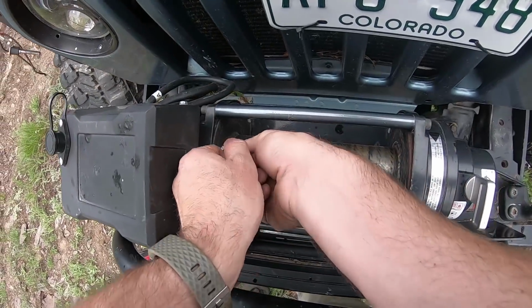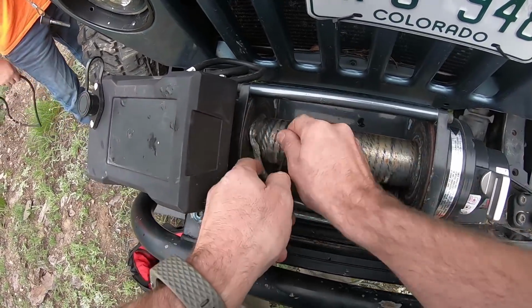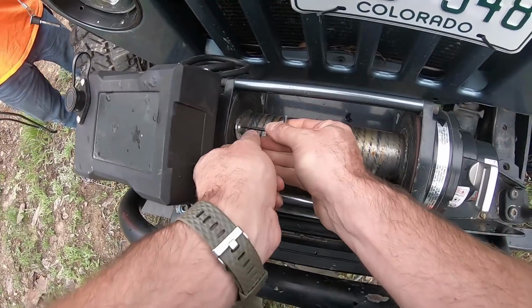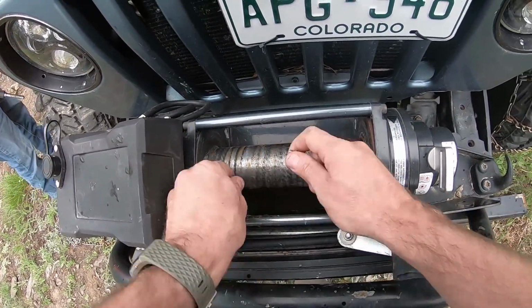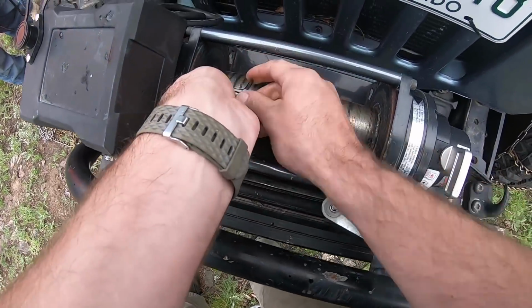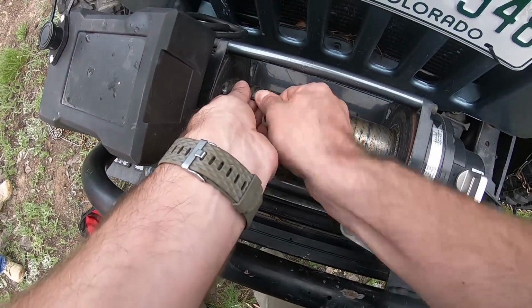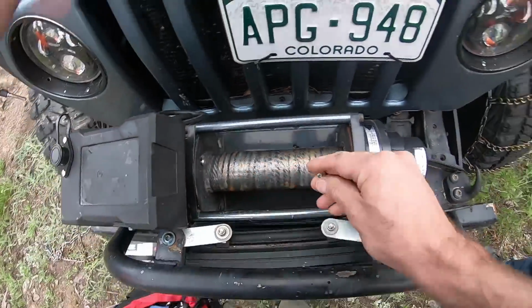She's coming. Tell you what, though, after dealing with that mix in the cold and no gloves... And synthetic, if you break it, you can just put it back together, splice it, and keep going. I'm not going to put that in all the way because he's going to have to take it right back out and put a new cable on.